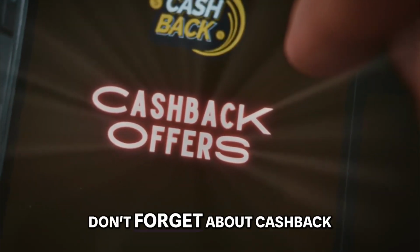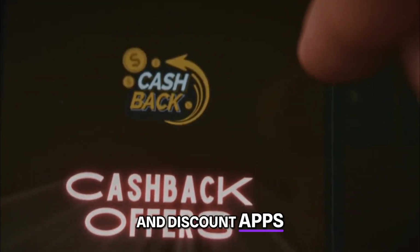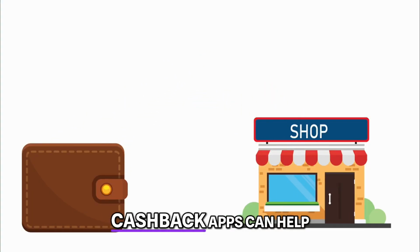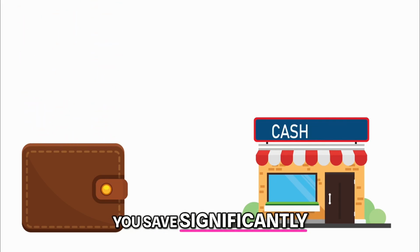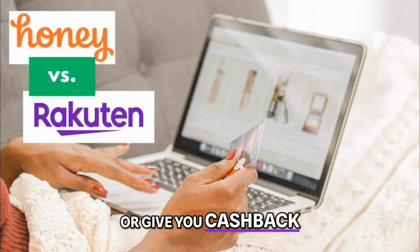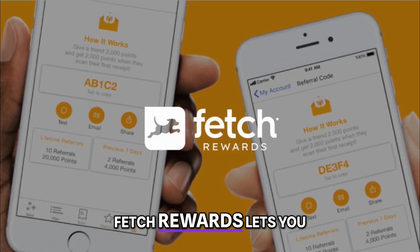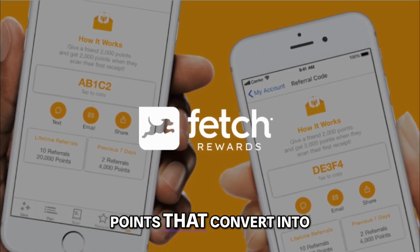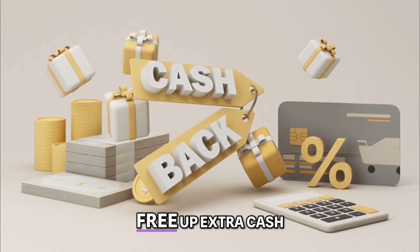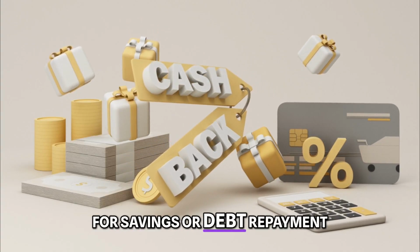7. Don't forget about cashback and discount apps. While not traditional budgeting tools, cashback apps can help you save significantly. Apps like Rakuten and Honey automatically apply discounts or give you cashback on purchases. Fetch Rewards lets you scan receipts to earn points that convert into gift cards. Using these tools alongside a budgeting plan can free up extra cash for savings or debt repayment.